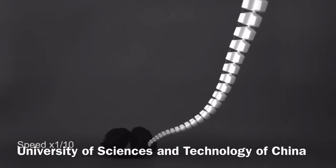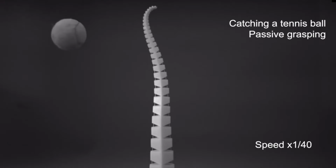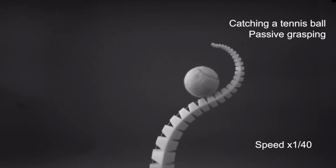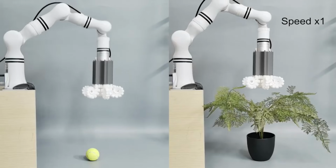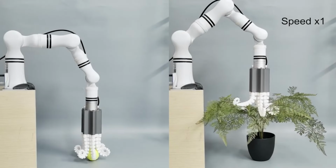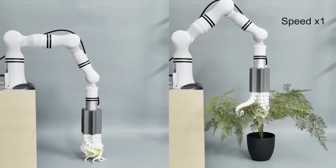Soft robotics is like the yoga instructor of the robot world. Flexible, adaptable and surprisingly powerful. Let's look at some examples that might make you question everything you thought you knew about robotics.